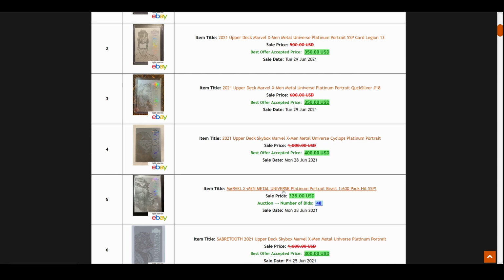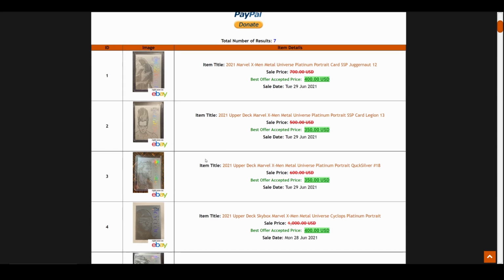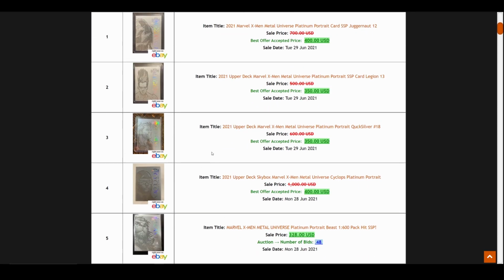Here's my Beast, went for 328. Sabretooth went for 300. Cyclops for 400. Quicksilver for 350. A Legion for 350. And a Juggernaut for 400. The Juggernaut is really cool looking. If someone pulls one of these for a major character, and I don't have the checklist in front of me, but if there's a major character in Platinum Portraits, it should sell for a metric ton. These are by far the most rare thing to get.